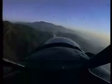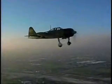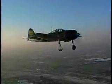The Zero fighter was first reported to the disbelieving U.S. War Department by Claire Chennault. He was the head of the American Volunteer Group, better known as the Flying Tigers.